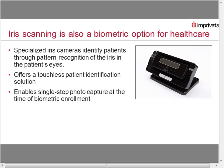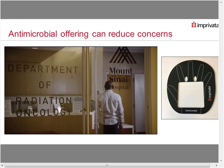Iris scanning is another biometric option for healthcare, and we at Imprivata offer that as well. One of the biggest benefits to iris scanning is that it's a touchless solution. So where there is a particular concern about infection control, or people are just leaning towards a touchless option, iris scanning can serve that purpose. It's less useful in an emergency department or a trauma situation, because the patient really has to be able to focus on the camera in order to have their iris scanned. So some pros and cons, as with all options, but that is a little bit about iris scanning.